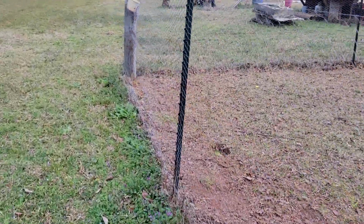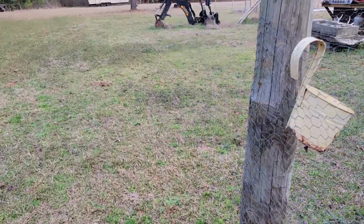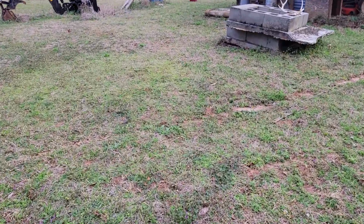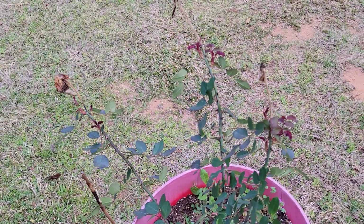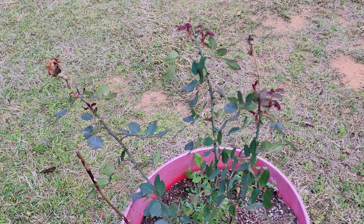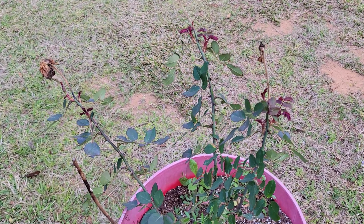So I've got a couple more apple trees on the other side of the property, and I've got one of my mulberry trees that's still alive. The deer killed one last year, so let me walk up here and I'll show you. Well, while I'm on my way, y'all remember before the hard freeze we had, I had blooms on my rose bush, so it's actually looking pretty healthy right now.